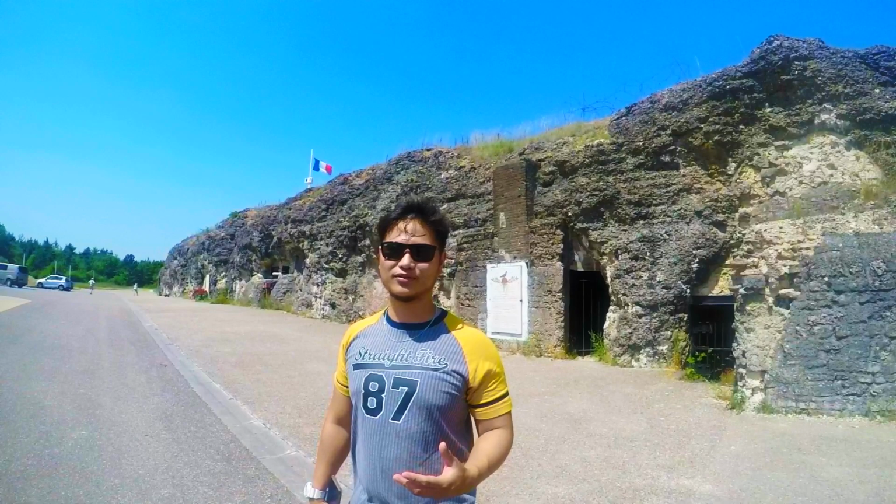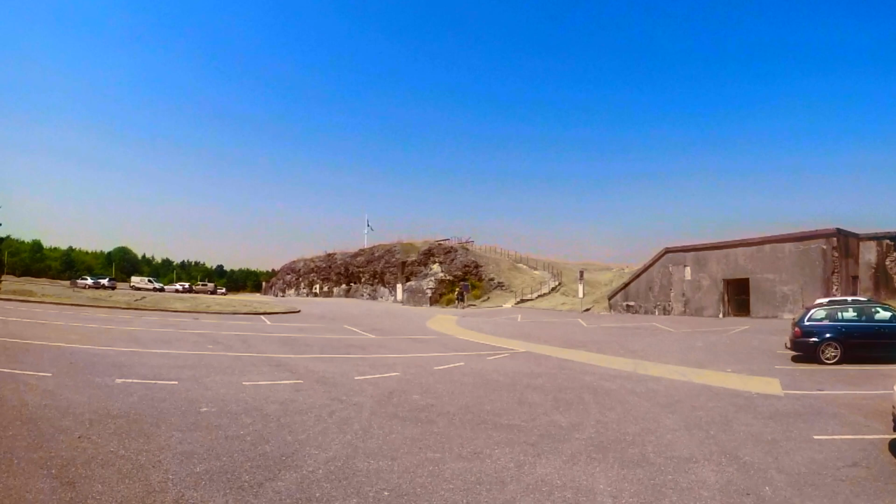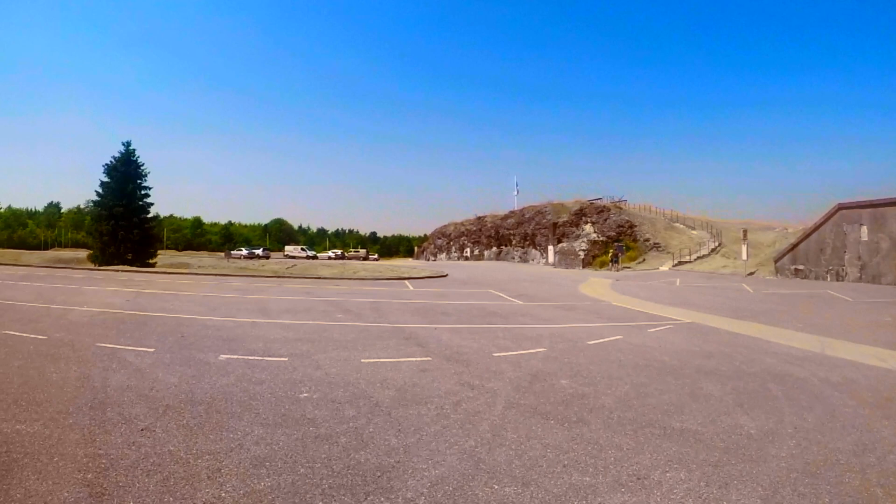Fort de Vaux, located just outside of Verdun, was a 19th century defensive structure, which was fiercely defended by French troops during the Battle of Verdun in World War I. The fort is located in Vaux-devant-Damloup in Meuse, France.